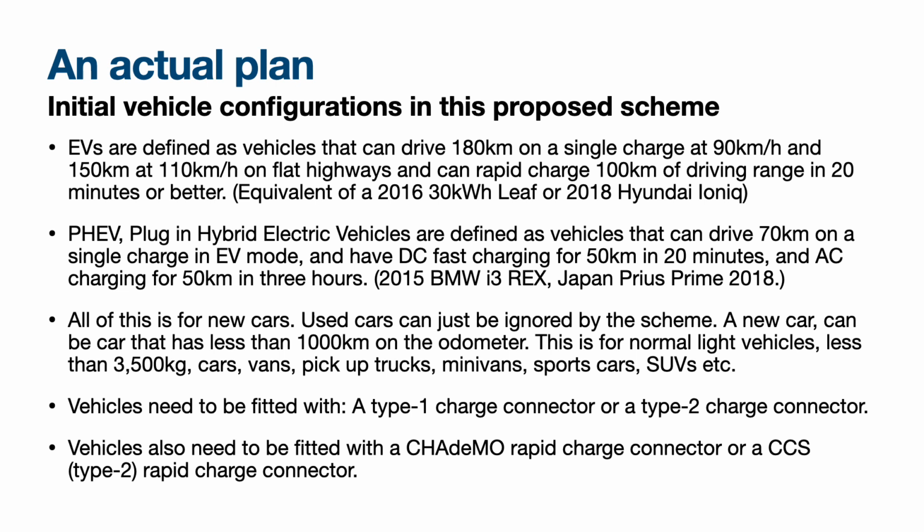And also the vehicles need to be able to rapid charge 100 kilometers of driving range in 20 minutes. There's a lot of vehicles that do better than that now, but this is a minimum. And so this is basically the equivalent of a 2016 30 kilowatt hour Nissan Leaf or a 2018 Hyundai Ioniq. So it's a completely achievable kind of vehicle that is in existence. That's what I'm defining as an electric vehicle.